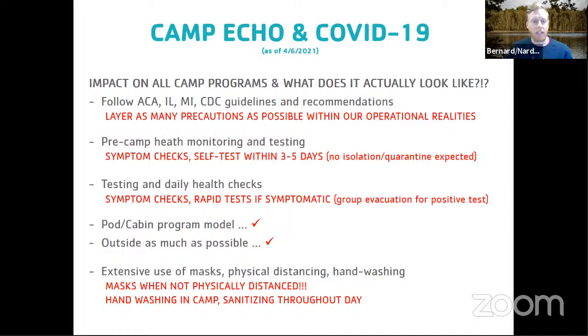Hand washing, sanitizing throughout the day. So kind of layering as many of these non-pharmaceutical interventions on top of each other as we can. The analogy we've been using a lot is the Swiss cheese, layers of Swiss cheese. Each of these practices isn't perfect, but we know that if we layer more and more of them, there's less likelihood that the holes will line up and that anything will pass through.